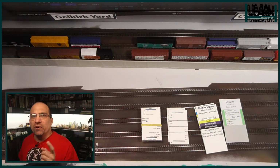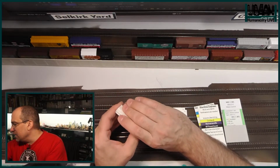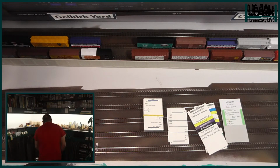As I think it was K&R, probably Rich over there at K&R, said, he has the Micromark car card and waybill system. I started with that. I have a bunch of handwritten car cards and waybills somewhere. I don't know where they all are.